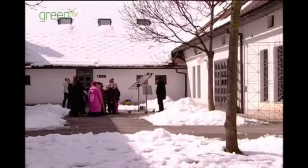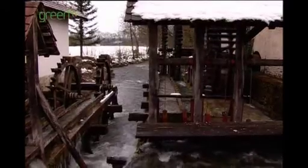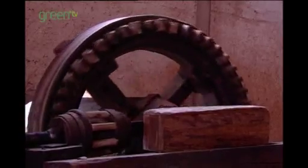Here, pupils are visiting a local technical museum. The trip helps them learn about some of the latest renewable energy sources like these solar panels. But it also shows that sustainable energy is not a new idea. These water wheels are well over 100 years old.